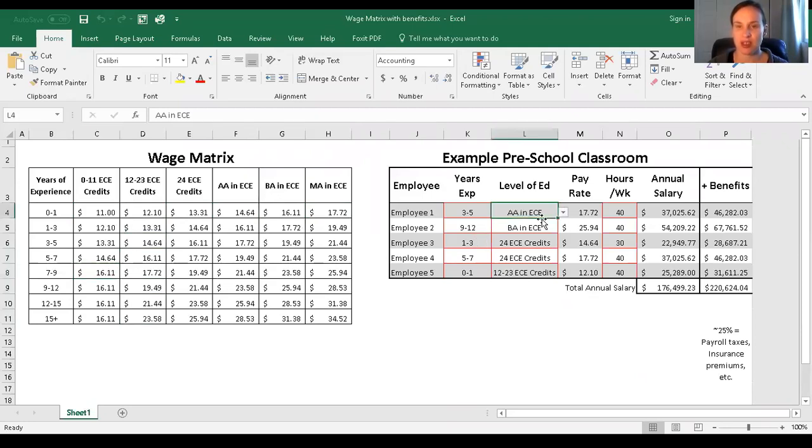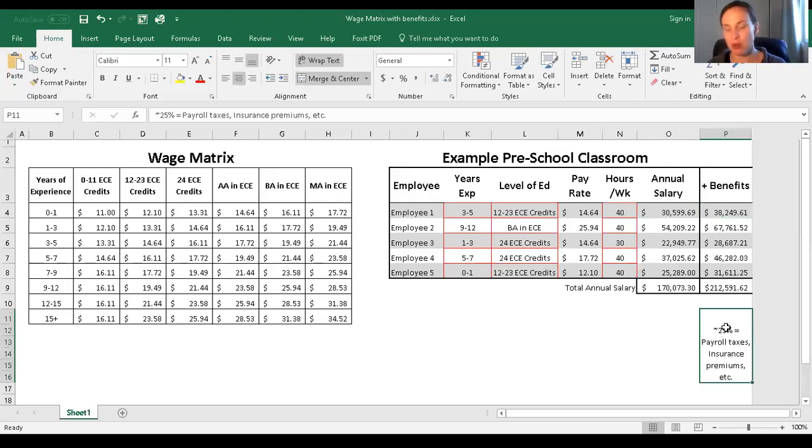So then this goes along with over here where you can change it. So this is what you guys saw last week. Now the addition is benefits. So we take this amount of money and we add 25%. This gives you a more accurate reflection of what it actually costs to run a classroom in your center. And I added 25%. That's payroll taxes, insurance premiums, benefits, fringe benefits, all that type of stuff.